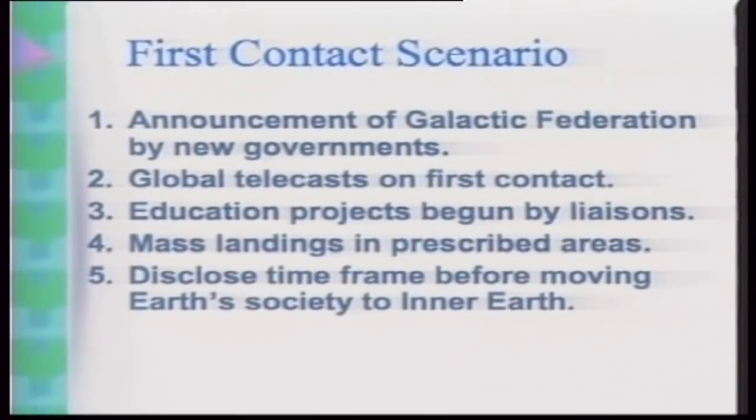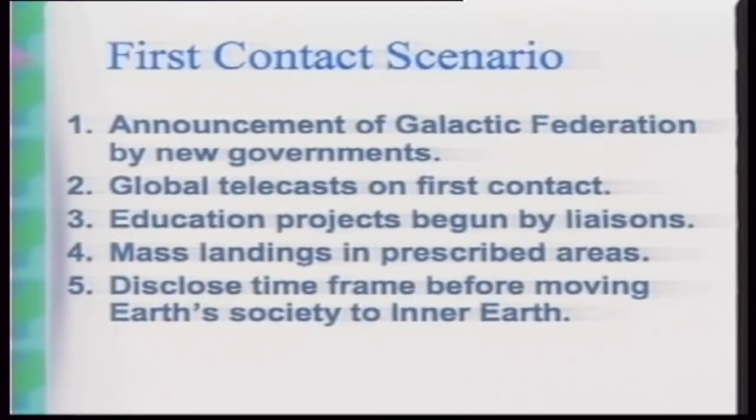The first part is simply the announcement of the Galactic Federation by new governments, because before the Federation shows up officially, a number of governments which have been causing a lot of problems on this planet will be gone. And they are the main ones that are involved in this particular ability of planet Earth to make pretend that ships from other worlds do not exist. So once that is done, and this UFO cover-up, as it's called by many, including myself, is done, then they will be announced, their benevolence will be explained, and they can finally come forward and begin to talk to us. This will be the first part of the first contact mission, and its final massive, you might say, formal bringing out or coming out party.